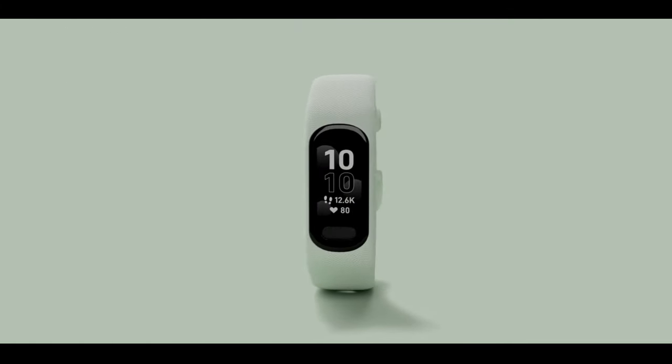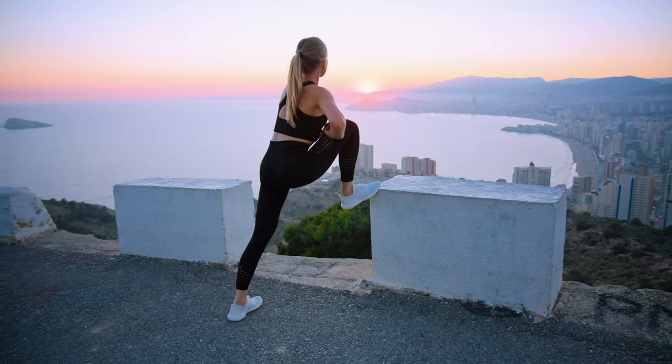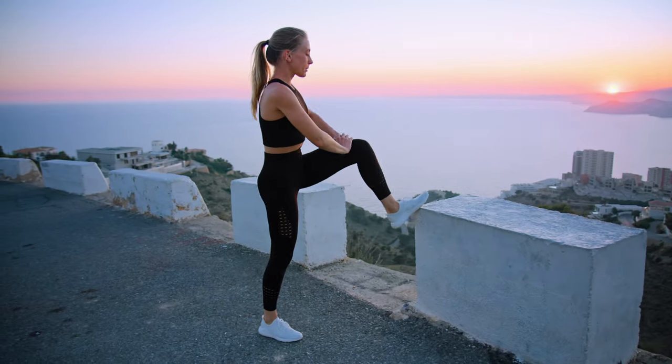Overall, the Garmin Vivo Smart 5 is designed to provide a comprehensive yet unobtrusive fitness tracking experience, offering key insights into health trends over time through the Garmin Connect app.